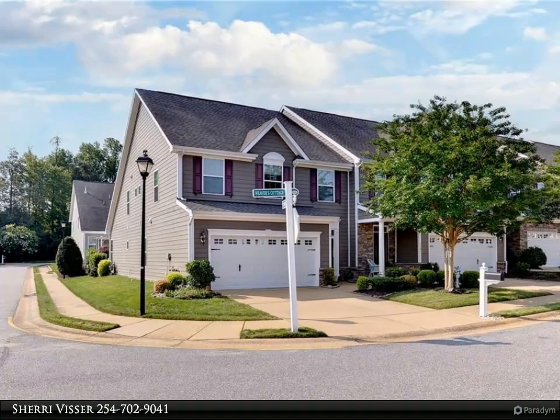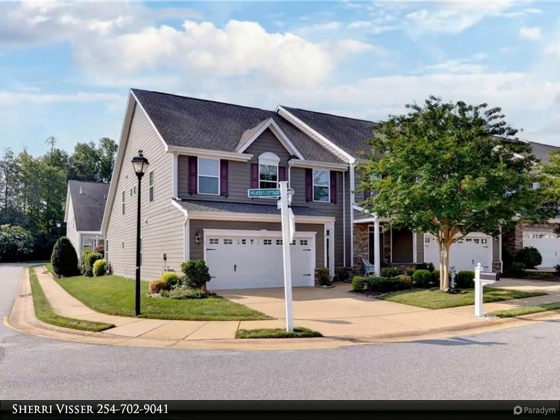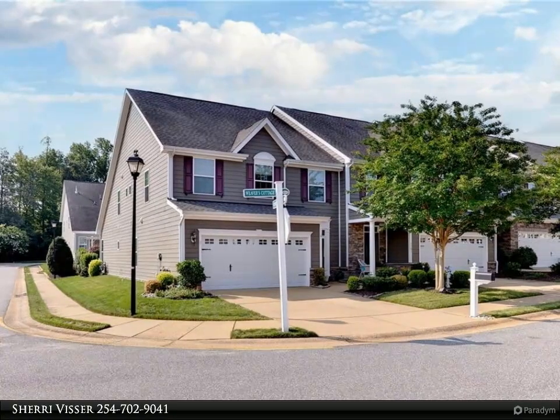Step outside to the inviting outdoor patio, pergola, and privacy, ideal for enjoying the peaceful outdoors. Welcome home to comfort and quality in every detail.